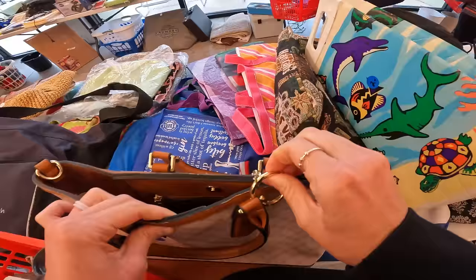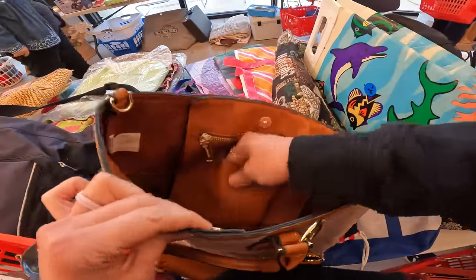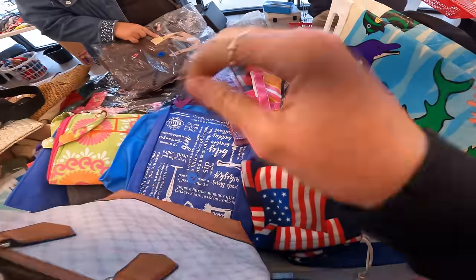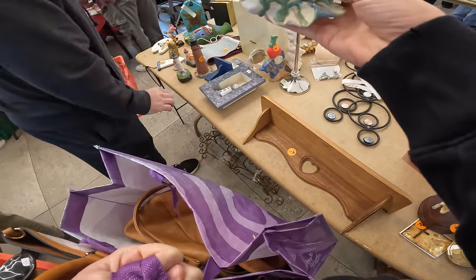Igloo. What is this? Bruce Globe. Yeah, look at that thing. Steve Madden. I'm gonna get it. It's really nice. $3. What's that? That's a cute fish. Good for whatnot.